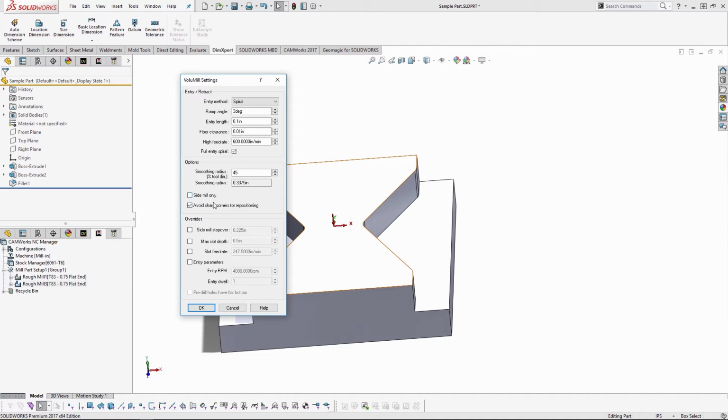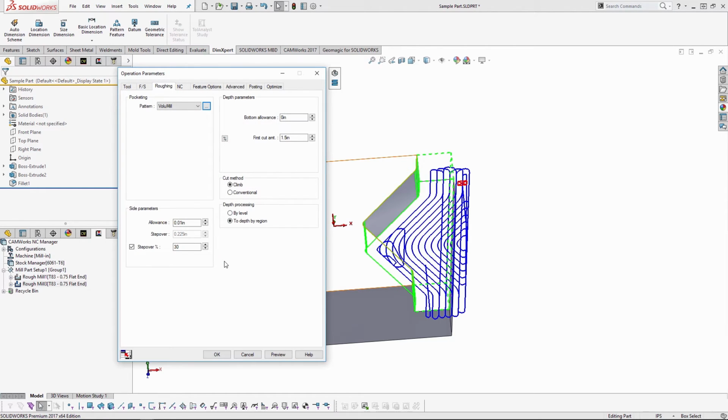If we allow it to choose, then we can override and tell it, if you are going a full slot cut, minimize the depth here or reduce the feed rate here. Okay, and you'll see that in the G code. And then lastly, we can override the entry parameters. We can override the entry RPM, and we can also create a dwell time between the entry and the actual cutting. So there's not a lot of data here, but there's enough to get a good toolpath.